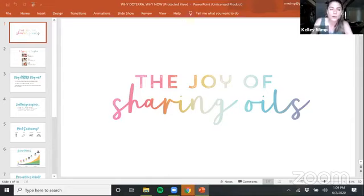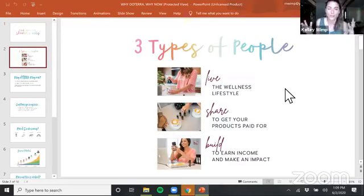So I think it's important for us to recognize that there are what we call three different types of people who make an income with doTERRA. So here's what that looks like, right? They're going to just live the wellness lifestyle, which honestly, everybody is also a type one person, right? If you can't live the wellness lifestyle, if you're not using your essential oils, it's going to be very, very difficult for you to sell a product. So I think that probably goes without saying. So we all live the wellness lifestyle as customers.